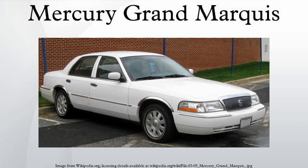An optional handling package, including a heavy-duty suspension, 3.27 rear axle, and a dual exhaust system that raised engine output to 210 horsepower, was an option. It was largely the counterpart to the Ford Crown Victoria touring sedan. All models of the Grand Marquis were coupled to a 4-speed automatic transmission.